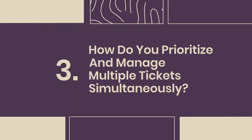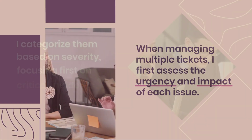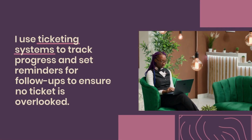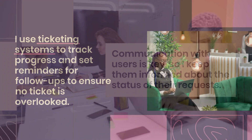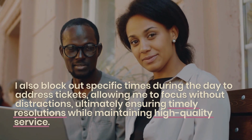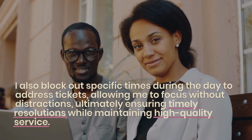3. How do you prioritize and manage multiple tickets simultaneously? When managing multiple tickets, I first assess the urgency and impact of each issue. I categorize them based on severity, focusing first on critical incidents that affect business operations. I use ticketing systems to track progress and set reminders for follow-ups to ensure no ticket is overlooked. Communication with users is key, so I keep them informed about the status of their requests. I also block out specific times during the day to address tickets, allowing me to focus without distractions, ultimately ensuring timely resolutions while maintaining high-quality service.